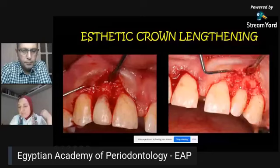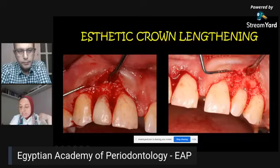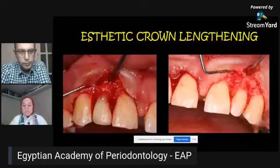So we did bone removal on both sides, which is what we call osteectomy. And there's a difference between osteectomy and osteoplasty. Osteectomy means that we actually remove the bone in a vertical dimension in order to preserve around 2 millimeters between the cemento-enamel junction and the crest of the bone, and here 2 to 2.5 millimeters between the crown margin and the crest of the bone. Osteoplasty denotes the reshaping of the bone bulging, which sometimes you have to do to avoid lip tension, perhaps, or to get better aesthetics with aesthetic crown lengthening.